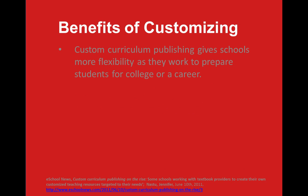So in a 2011 article in eSchool News, Jennifer Nastu talks about some of the benefits of customizing. First of all, she says customizing or custom curriculum publishing gives schools more flexibility as they are preparing students for college and career. And that really ties into that flexibility of that added 15% for those Common Core states or those districts who are adopting the NGSS standards or the C3 standards or other national curriculum who want to have a little bit more flexibility.